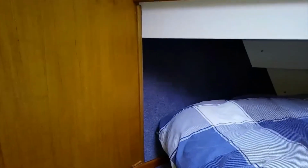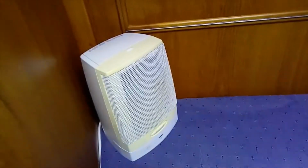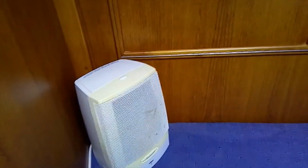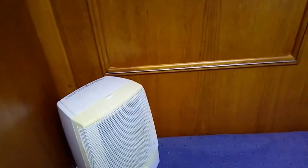Storage on boats, there's often quite a lot of storage. There's often more storage than you might think, but a lot of the time it's quite inaccessible. So on here, that's just a little fan heater that I use. Put that on 15 minutes when it's cold, before I go to bed, and this cabin warms up nicely. So there's some storage in there.